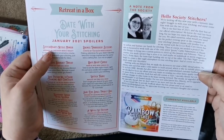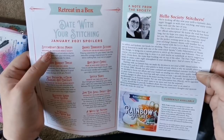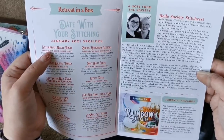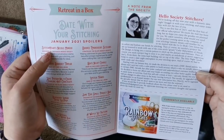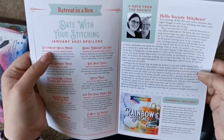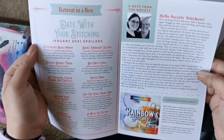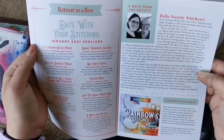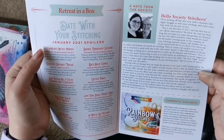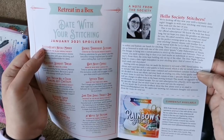We're so honored to work with one of the cross-stitch greats, Kathy Haberman of Hands On Design, to bring you a custom pattern to stitch up this January and February. Then, of course, you need a project bag to store it in, and maybe an audiobook or a movie suggestion, too. From there, the items kept building one on top of the other. The date night candle helps to create a date night atmosphere in your stitching space. And, of course, we had to send candy and chocolates.